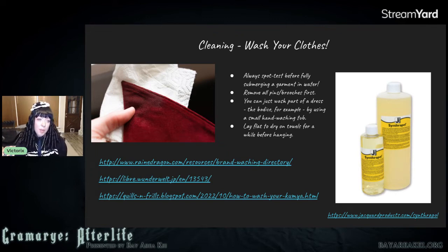Some types of fabric like velvet or velveteen may be best served with dry cleaning. You can hand wash, just know that you'll have to brush the pile, which is the fuzziness, back into shape.